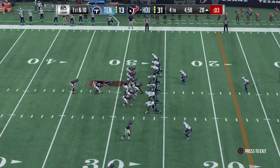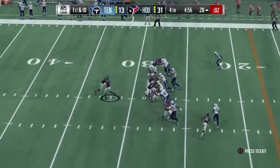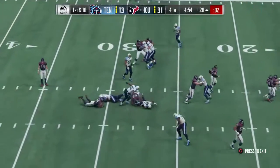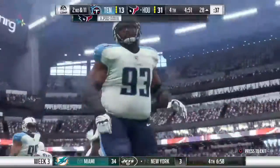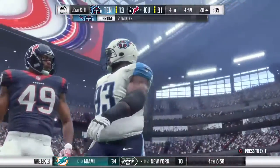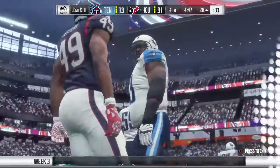They'll need to get the play off quickly. And he'll give it here to his running back. And he'll lose yardage here, going down back at the 28. That's going to go as a loss of a yard, and it'll be 2nd down.